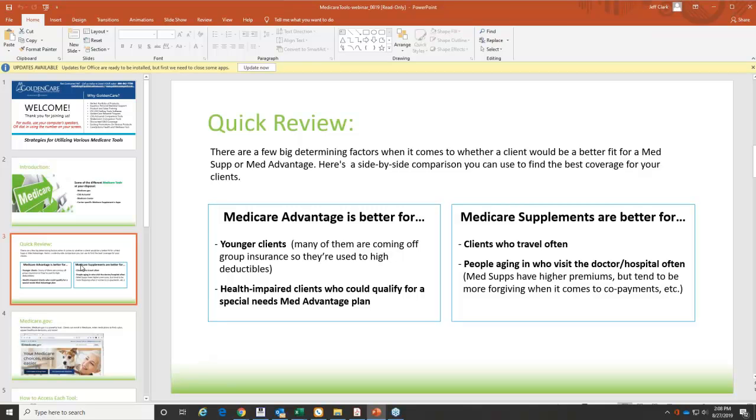But just as a general rule, when people ask what's better, Med Sup or Med Advantage, they're both good. They both work for a lot of situations. Generally speaking, if people don't doctor much at all, they may be able to save some money in a Medicare Advantage plan. If they're doing a lot of doctoring, then maybe Medicare Supplement.